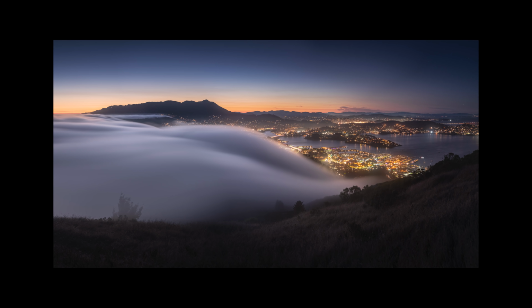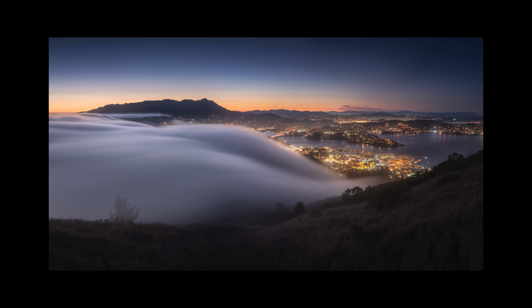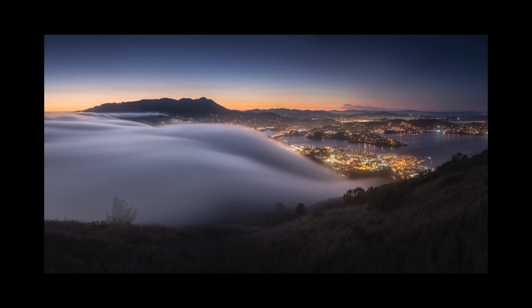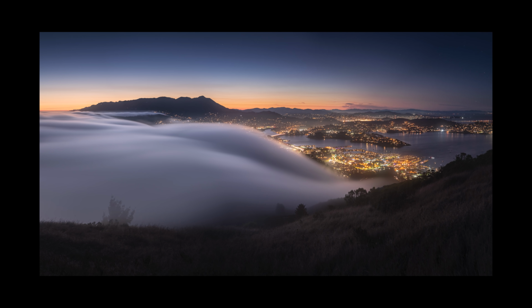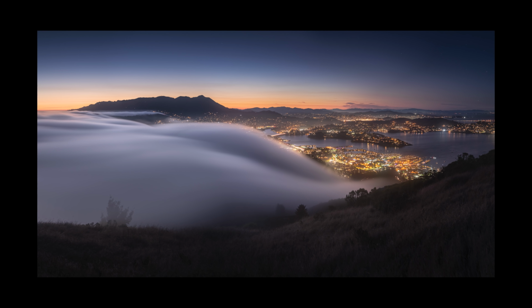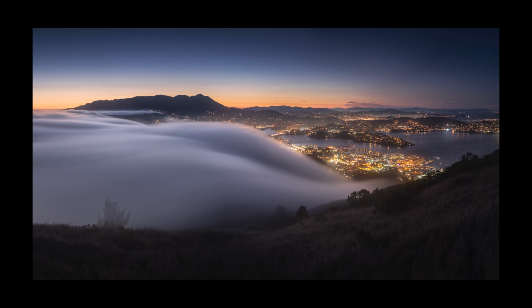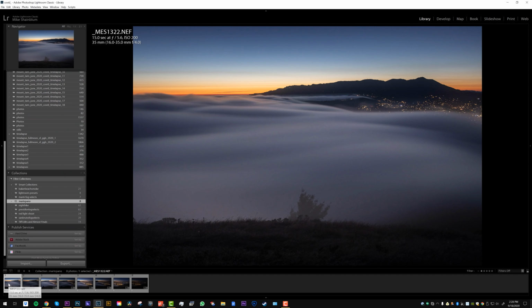So here's my image from the scene, a long exposure panorama. I really love the way this shot ended up coming out. I love that smooth, silky look to the fog and all those layers of hills in the background with the city lights. This is actually a tricky image to get. I ended up doing a multiple image panorama, but not only that, I actually ended up doing multiple exposures as well. So here are the shots that went into this panorama.